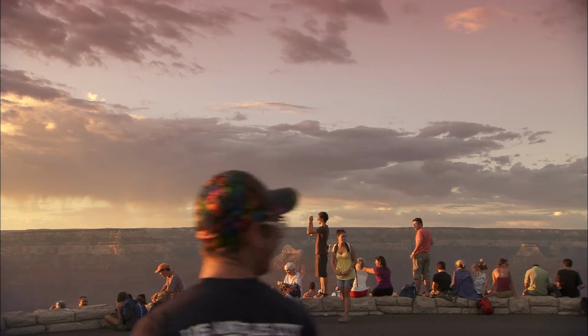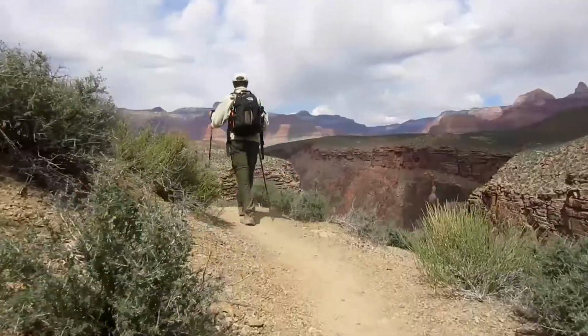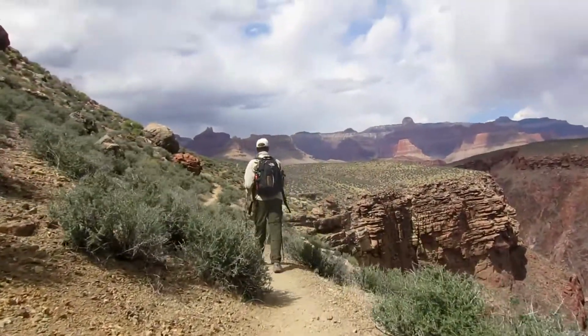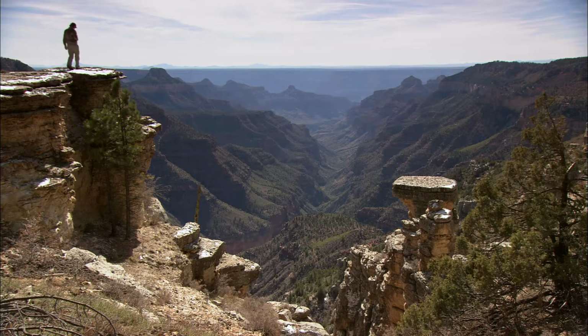Most of Grand Canyon's visitors first arrive on the South Rim. Very few of those folks actually find their way over to the North Rim, and even fewer descend into the canyon itself. Statistics tell us that only about 5% of our visitors actually will drop down below the rim.